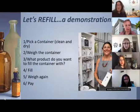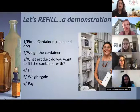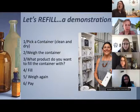All right. So now, just before I start this demonstration, do any of you folks have any questions? I have a question. Sure, go right ahead. So I make my own products like lotion, shampoos, soap bars. I was wondering, are all the products you have ready-made products, or do you have any standalone products like shea butter or wax pellets and stuff like that?